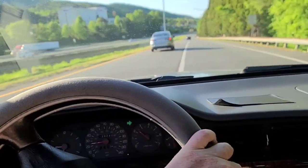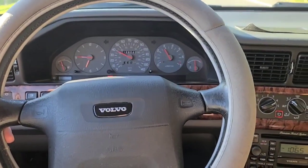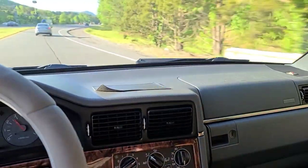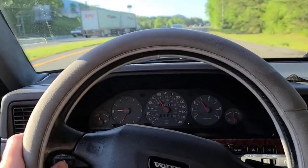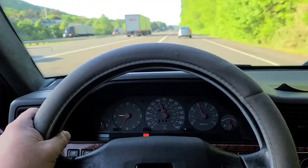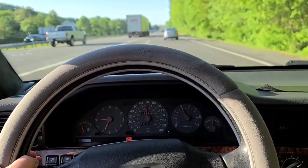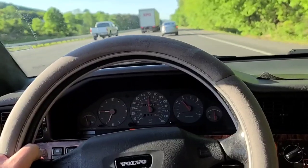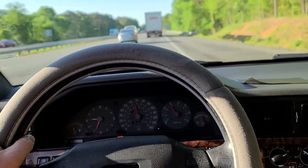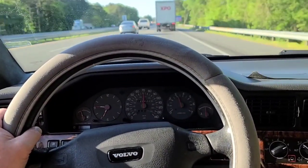I am driving, get this, a 1997 Volvo V90 wagon. Yes, can you believe that? I found one for sale here locally. An old V90 wagon, and when you see the interior, when I do the walk around, you're just going, crap, this thing's in amazing condition.